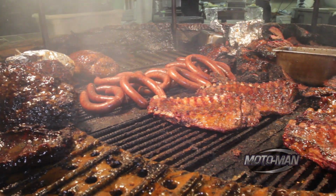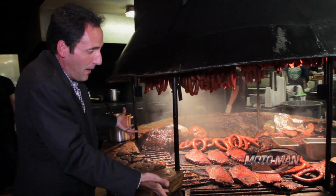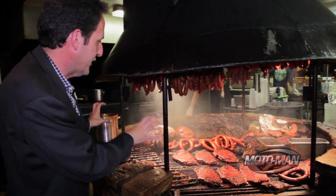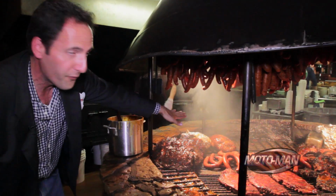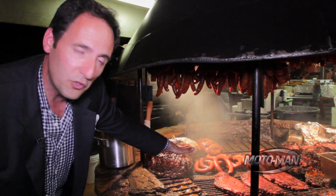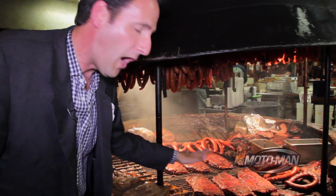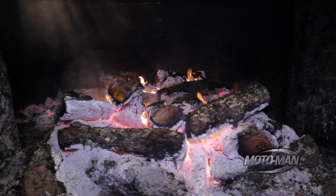But this thing, you know, we're car guys, we like technical things. This looks like a normal barbecue pit. It's not. This thing is very specific. Like, for example, the temperatures are all different. Over on the far side, it's 180 degrees. Here, it's about 225. And over here, this is the hottest part of the grill. This is 275. And the way they control it is with the wood here.